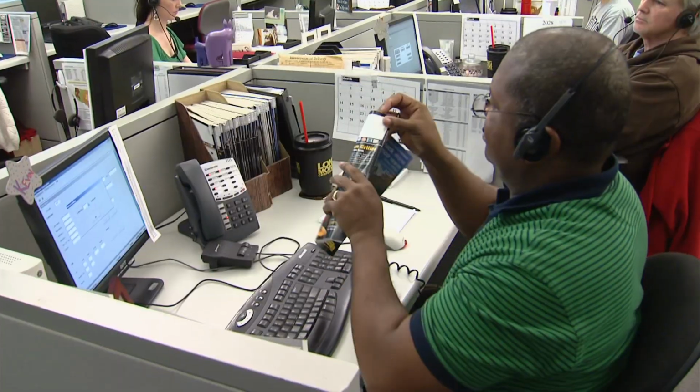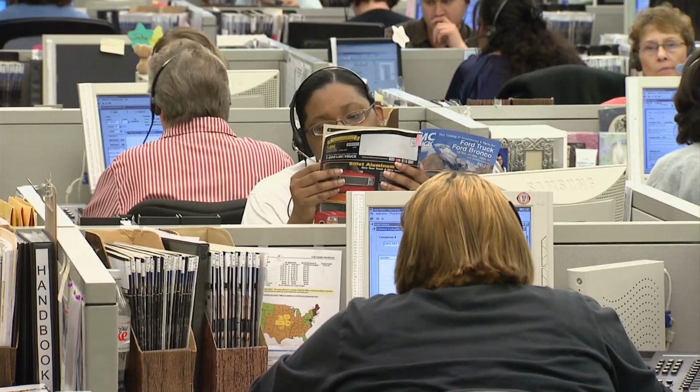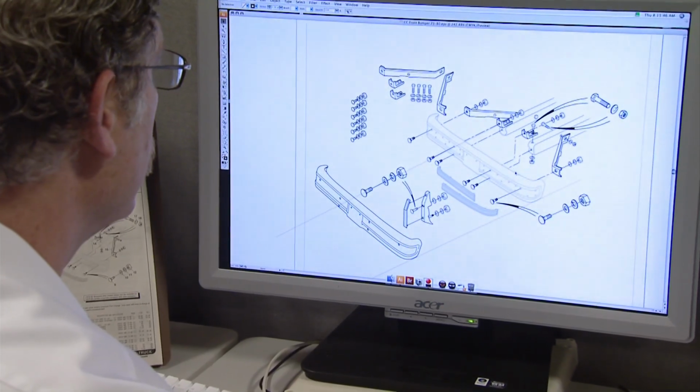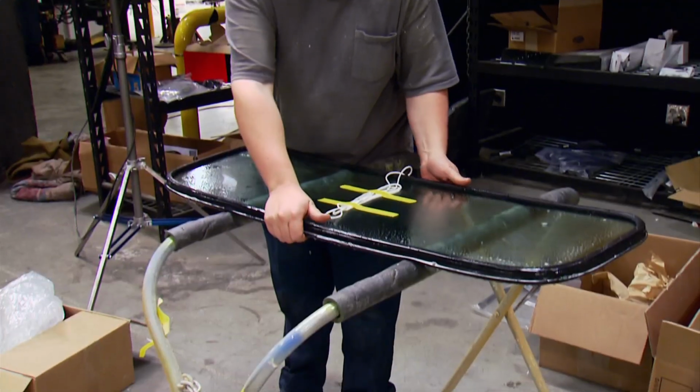But LMC's calling card has to be their catalog, which for many builders serves as their restoration guide. We go to car shows, guys will come up and say, hey, I use your guys' catalog. It's like a Bible to me. It tells me everything I need to know, plus I use it as an installation guide. How does this thing go back together?